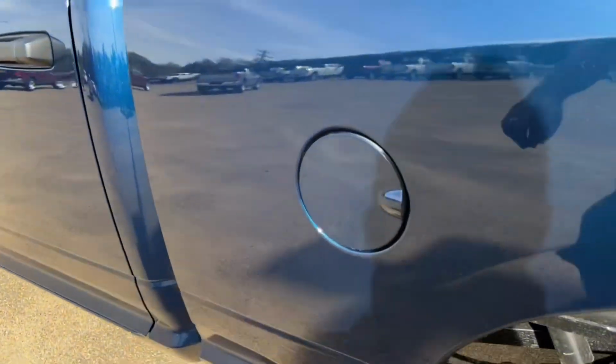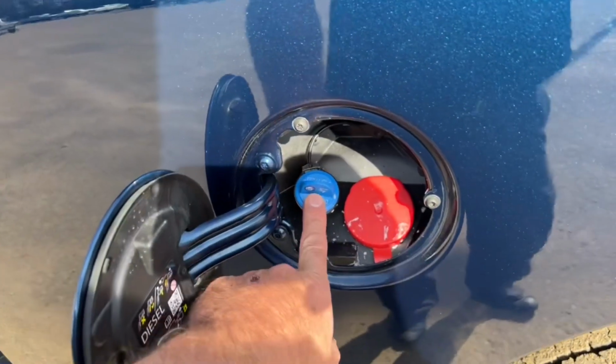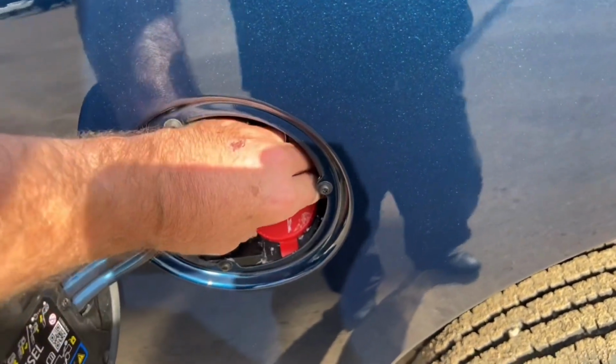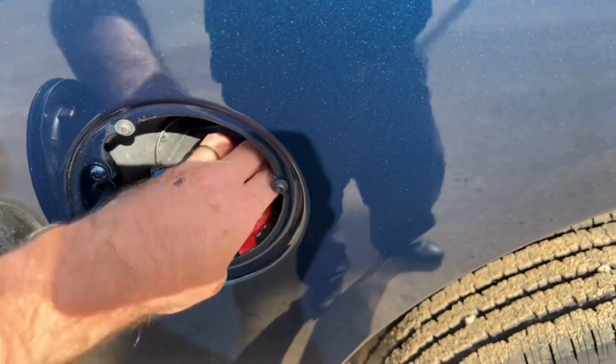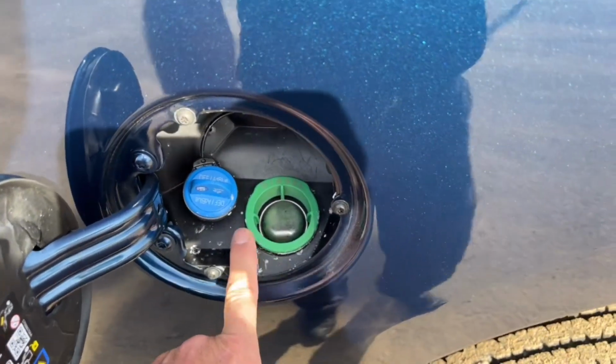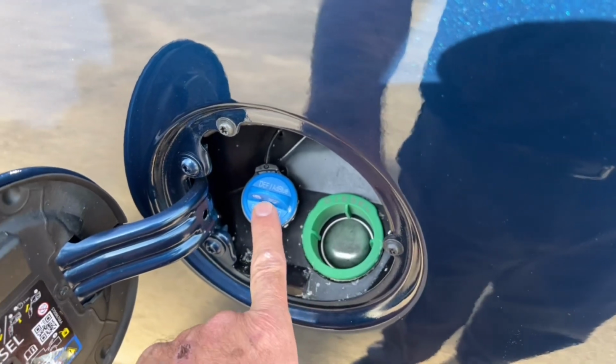On the side, just to show you where your DEF is. That's your DEF cap underneath here. Most guys just take this cap off, but this little red cap here, just lift it. There we go. So that is where your diesel fuel goes, and this is where your DEF goes.